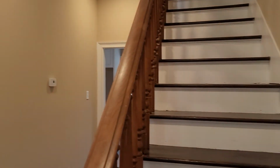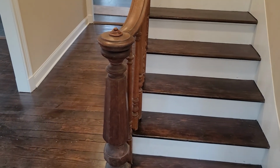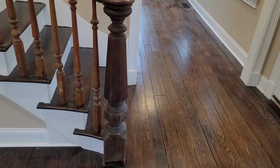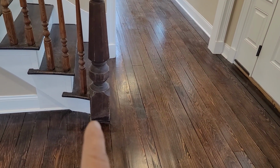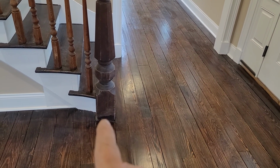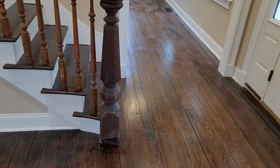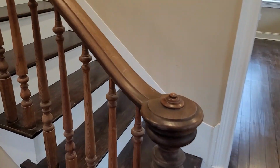Let's pop upstairs. The newel post. I've got to tell you, I dodged a bullet. I thought the newel post was shot. You know, it was weak and just loose. And downstairs in the basement, there's a tenon on the end of this newel, and then there's a mortise and there's a wedge. And I drove that wedge. I gave it a couple taps. And this thing is tight as the day they built this house.